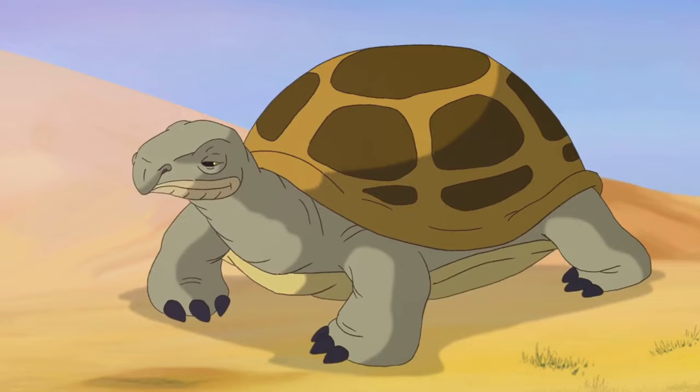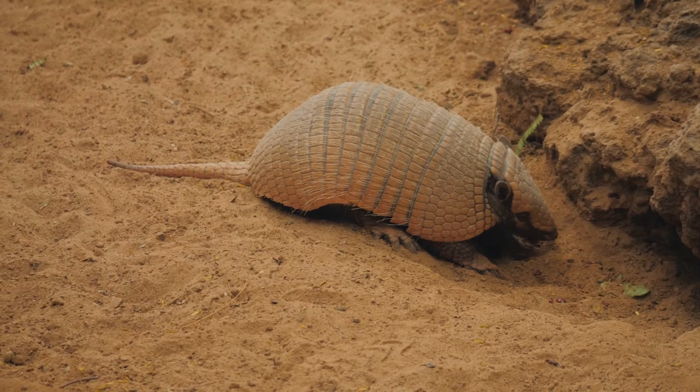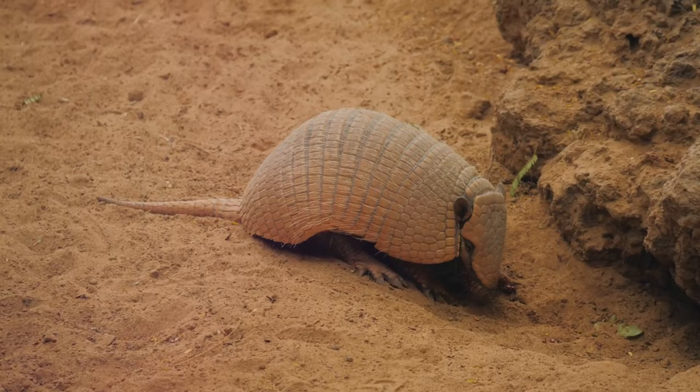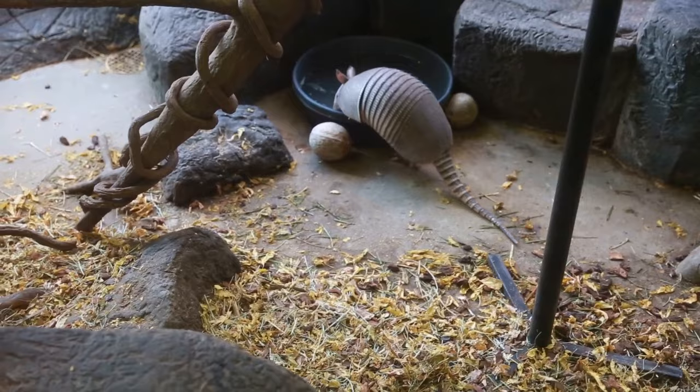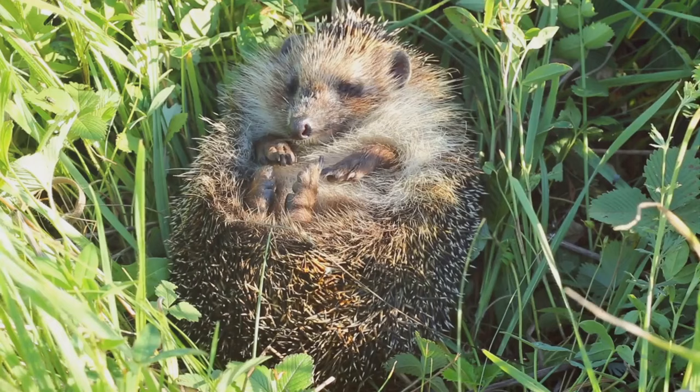Similarly, the turtle shell is not just a mobile home, but a life-saving protective barrier. Made up of bony plates and a tough outer layer, the shell can withstand attacks from many predators. When danger lurks, the turtle can retract its vulnerable head and limbs into the safety of its shell, effectively becoming an impenetrable fortress.